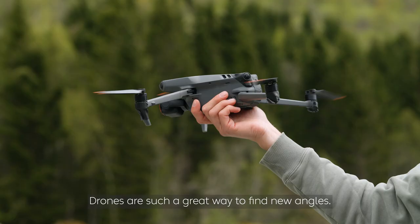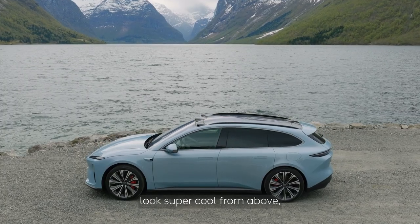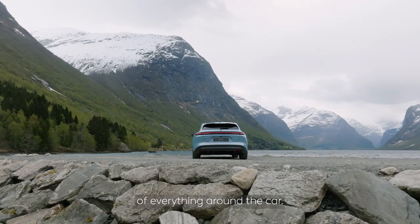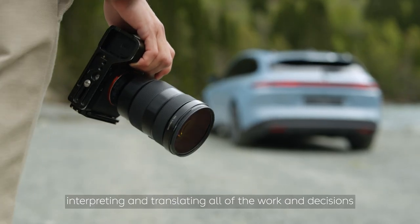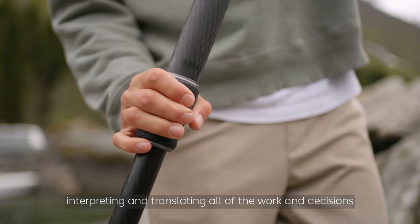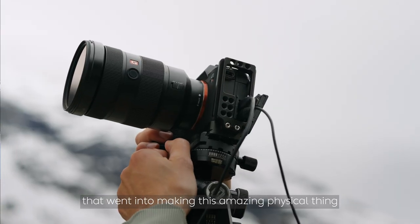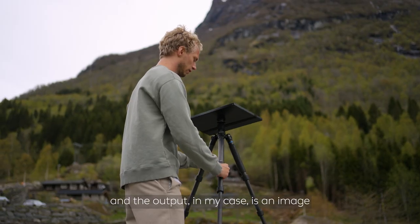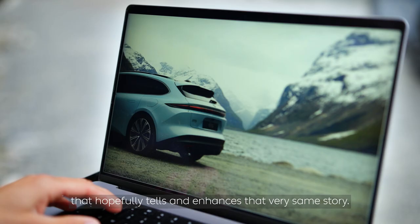Drones are such a great way to find new angles. Cars like the Touring look super cool from above. And you also get a new, interesting perspective of everything around the car. In a way, what I'm actually doing is interpreting and translating all of the work and decisions that went into making this amazing physical thing. And the output, in my case, is an image that hopefully tells and enhances that very same story.